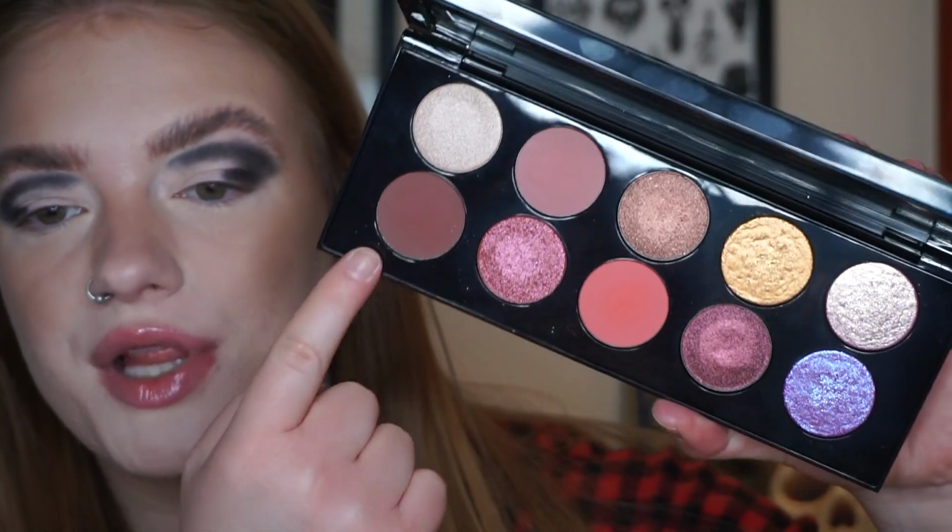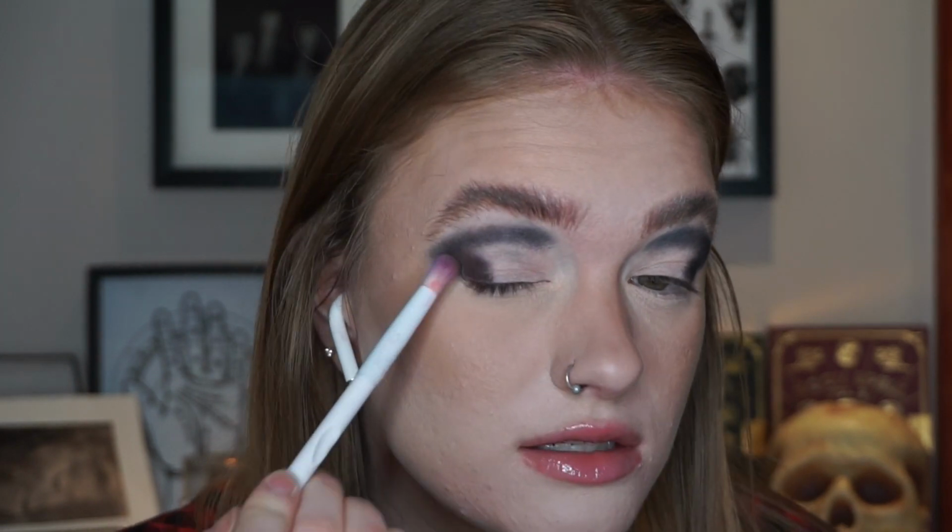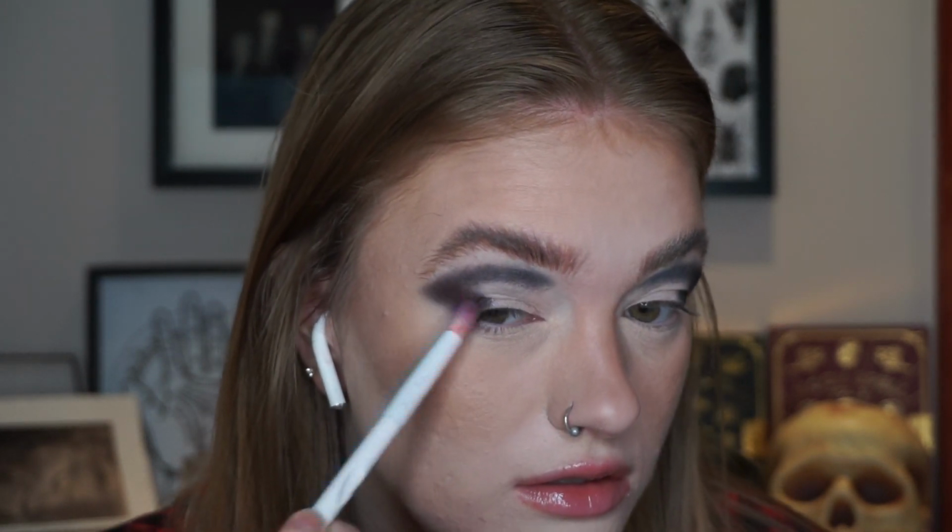And then I will go in with the Huetopian Dreams. Okay, so I just laid that base down. And then I'm going to take now the shade, let me get my little cheat sheet out, Extreme Plum Noir. So this is basically a mid-toned mauve plum shade, like I said before. I know that I love Pat McGrath's mattes, and I'm just going to basically blend over the top of this and blend this black out.